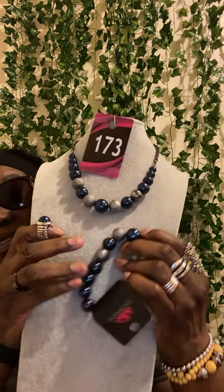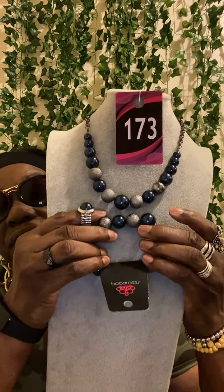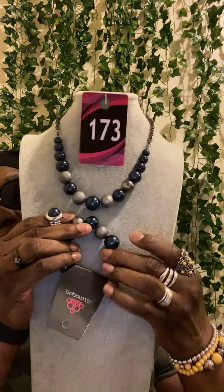She is called Color Me CEO. Here is the bracelet. Here's the ring. Beautiful ring. Extender. Fit size is 5 to 10. 173 for her.